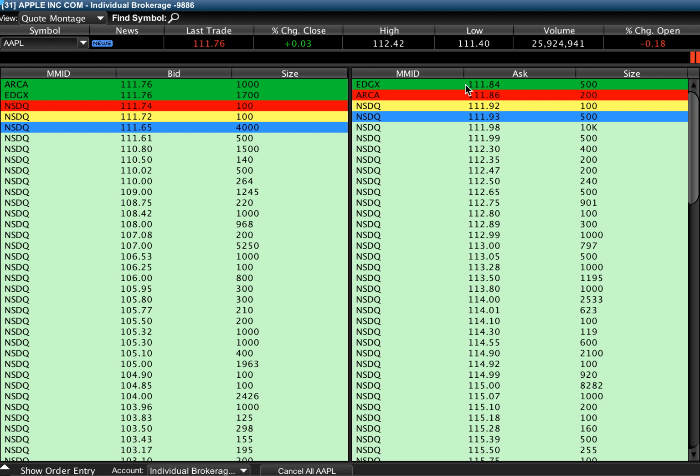In the case of the car dealer is asking, or Apple in this case, their market maker is asking $111.80. The highest bid is $111.76, meaning the most someone is willing to bid for this without buying at the market, without buying at retail price, is $111.76. Now, if someone were to get filled, what's called get filled at that price, $111.76, they essentially will get it at a discount to the lowest asking price.